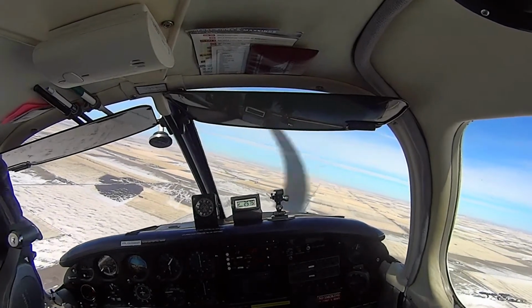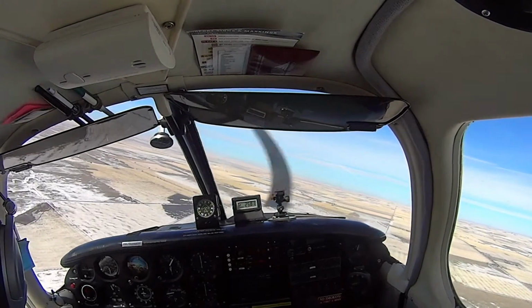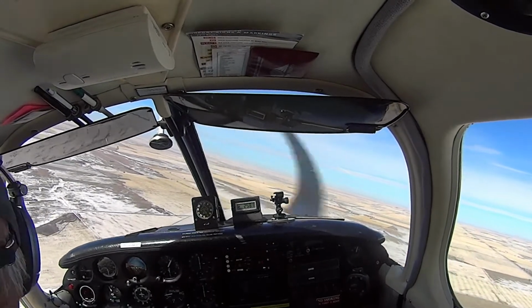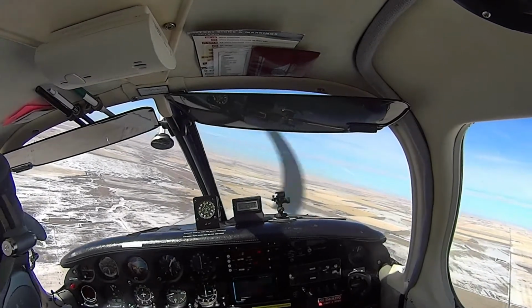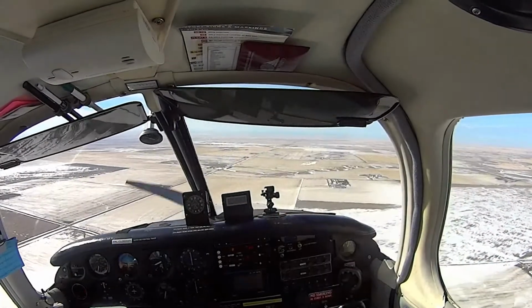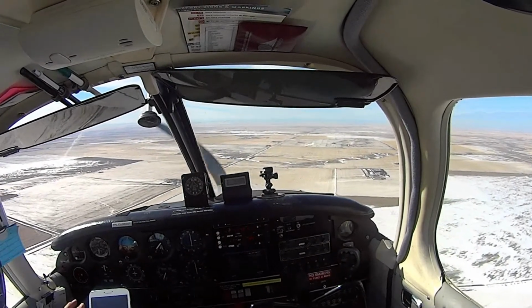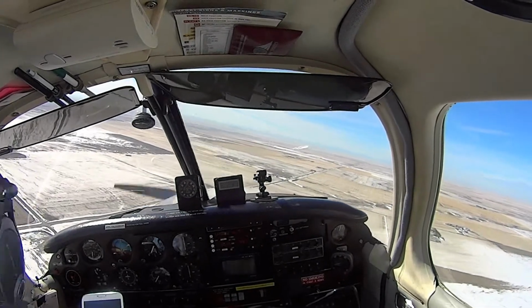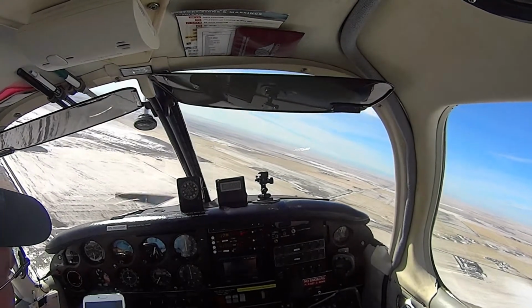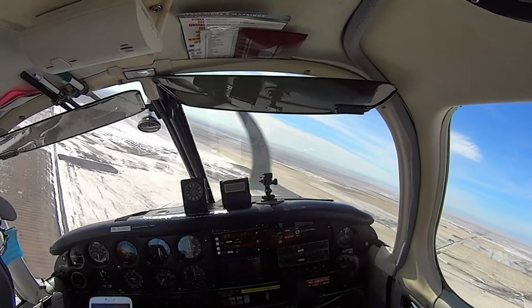Vulcan traffic, Charlie November's overhead the field, at 5,000, and we'll be joining for a left downwind runway 34, Vulcan. Vulcan traffic, Charlie November's established on a left downwind runway 34, Vulcan, full stop.